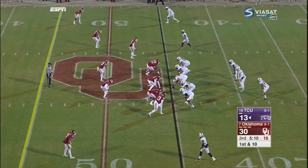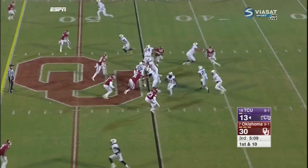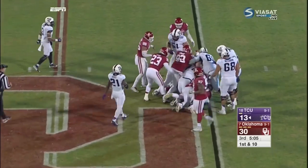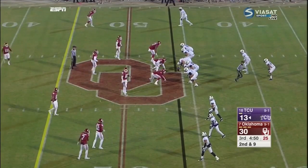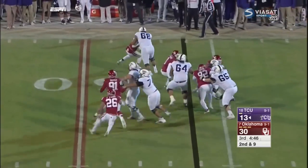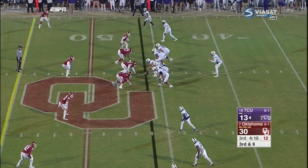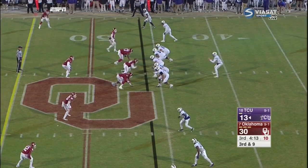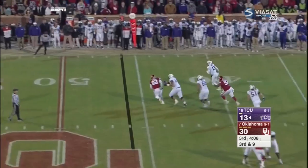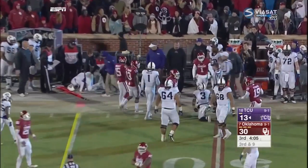Now the tailback and the cheerleader. First down. Green in the middle of the pile, only a yard or two. Green this time stopped short of the line. Third down and 9. Oklahoma showed blitz off the corner. They back out of that. Sawyer is going to run, try to get the first down. Won't get there.